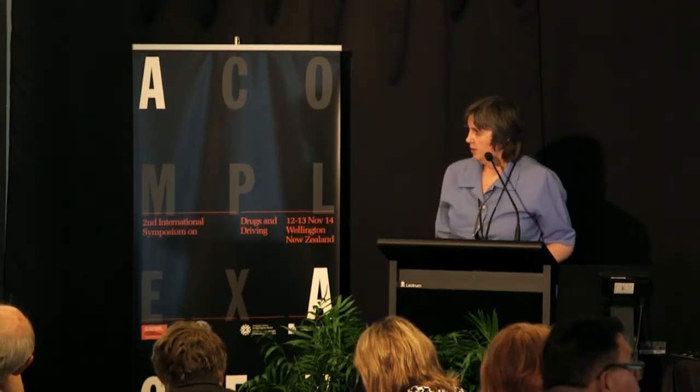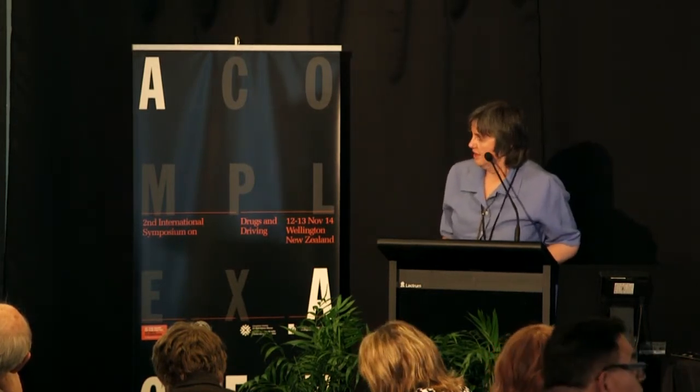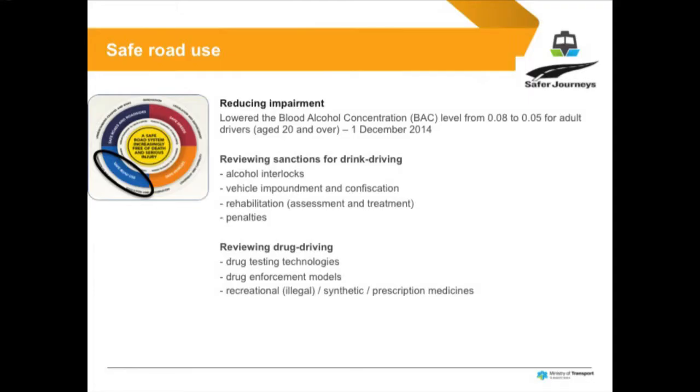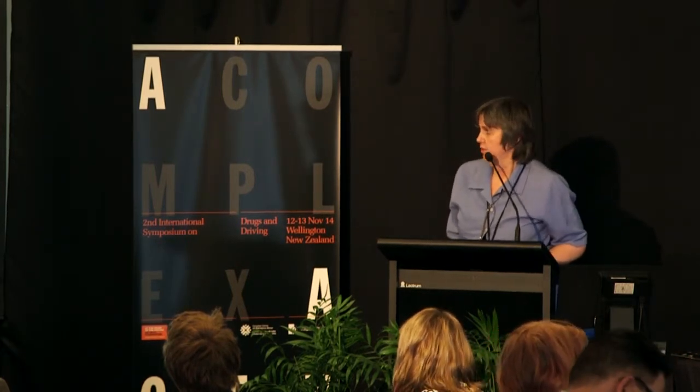And it's based on the 4 pillars of safe speeds, safe vehicles, safe road use, and safe roads and roadsides. The one that I'm going to talk about today is more the safe road use, because that is relating to substance impairment. As the Minister mentioned this morning, Parliament has just recently passed the law to reduce the adult drink drive concentration for adult drivers, those are people aged 20 and over, from 0.08 to 0.05.